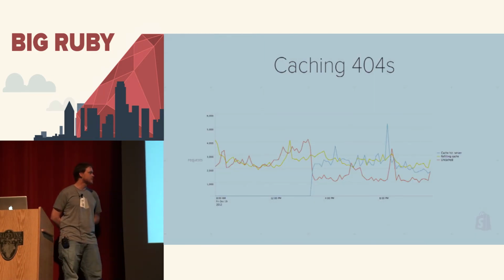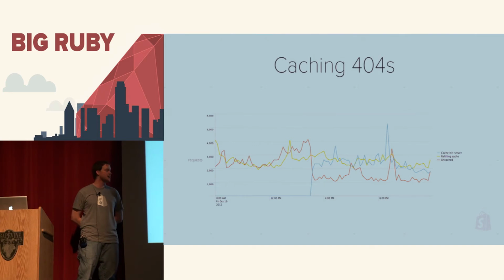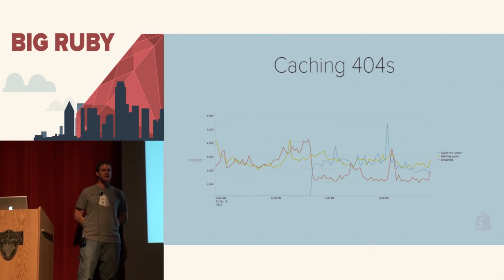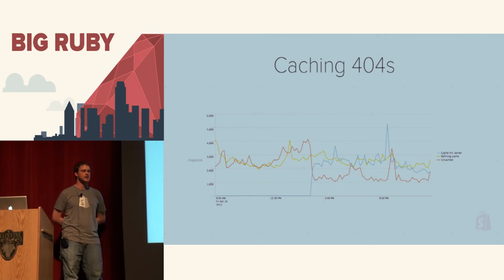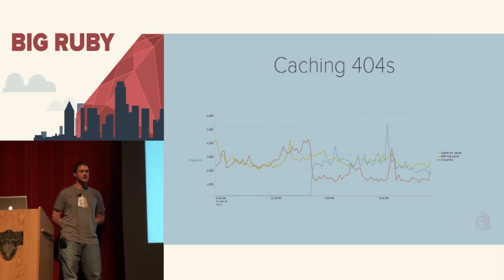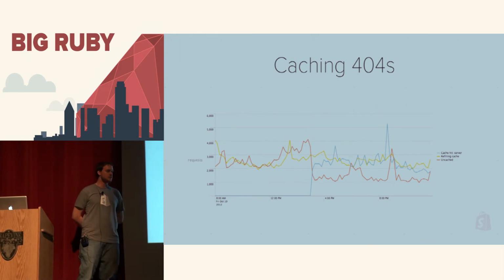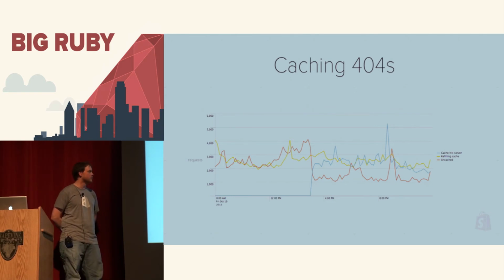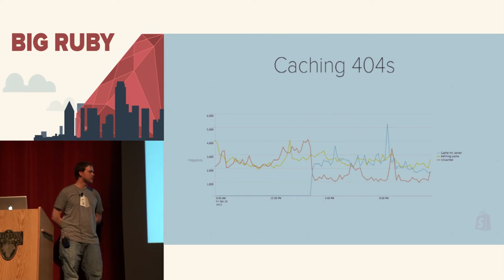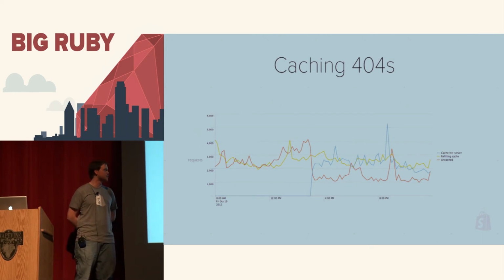Another thing we started doing recently with Cacheable is caching 404s. Errors are unexpected, and 404s happen. It's not really the first thing you think of to speed up. But when people are typing things in randomly or trying URLs randomly, we get a lot of 404s on Shopify. So caching those 404 pages actually was pretty huge for us.